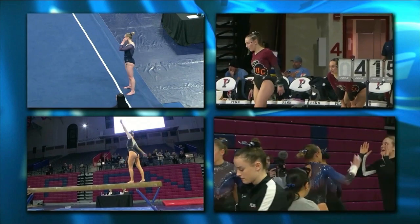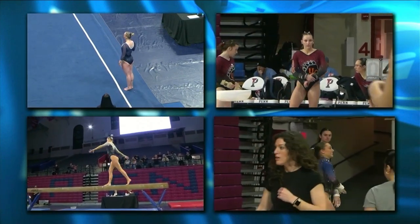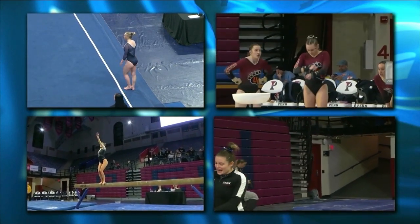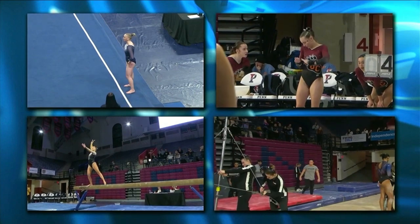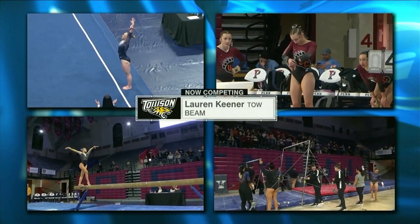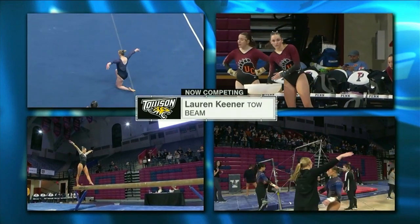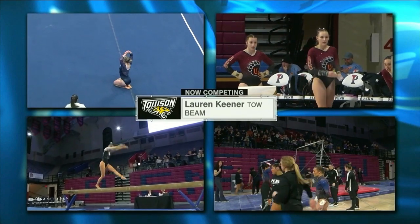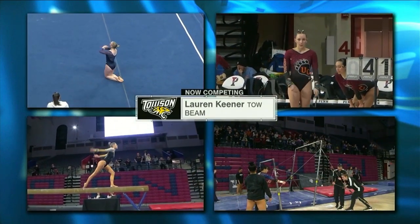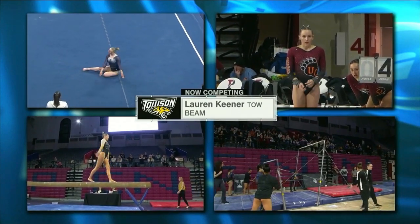Clara Hong for Towson a moment ago, 9.9. And I mentioned how stunning her work is. Just had that lean on her dismount, but really hard to take other things from her routine. Good to see her rewarded for that. Lauren Keener, the next to go on beam for Towson. And again, excellent start for Towson and the Tigers coming together as a very strong meet for them. A little low in that front toss from Keener, but hangs on to the connection to the beat jump.